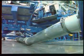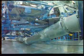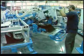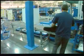Air cooling of the finished fuel tanks is also handled by KongsKilde. To avoid deformation of the fuel tanks after the molding process, the fuel tanks are given a full cooling cycle before further handling and storage.